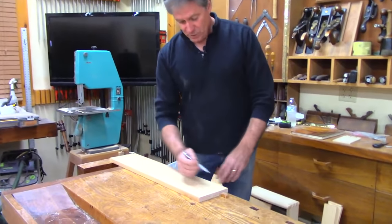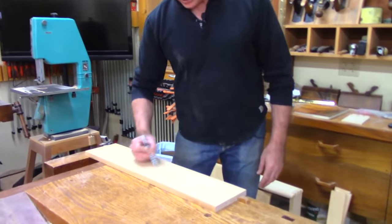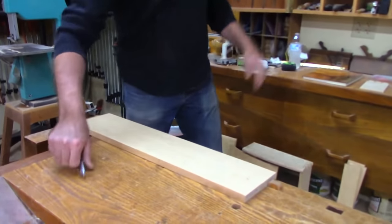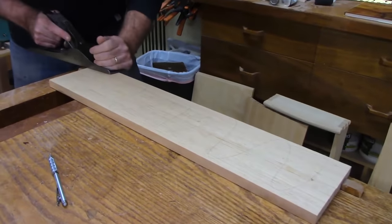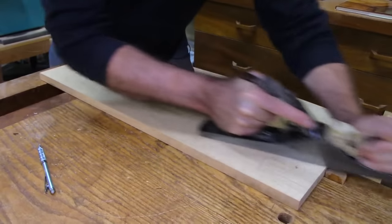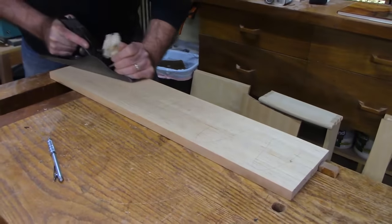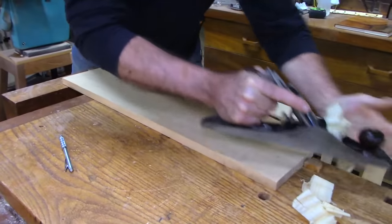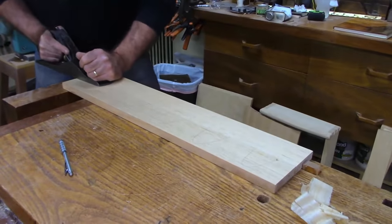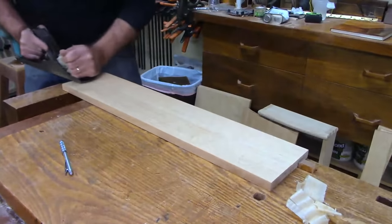All right, so if you want to see how you're doing when you're planing, you could just scribble down the body of the piece, and then I'll just take my number 7 and start at the side. And I'm just going to go and overlap. Listen to that violin, as Jim would say. Setting the tone.